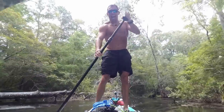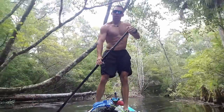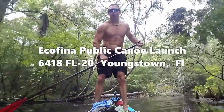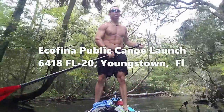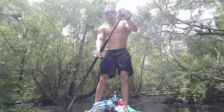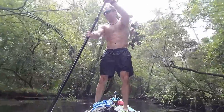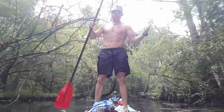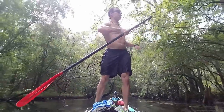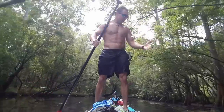I think this is the last of the springs. So from where I put in at the canoe launch, it's not too far to paddle downstream and then essentially paddle back up. But there are also shuttle options here too, especially if there was a large group of people with a lot of trailers.